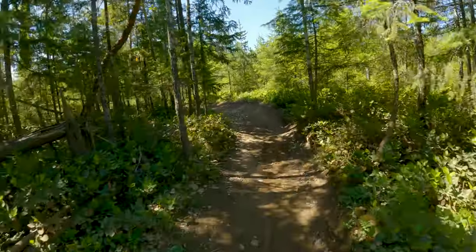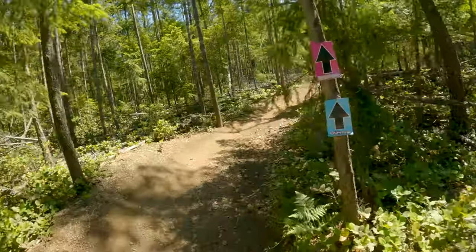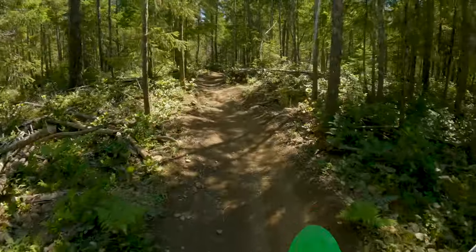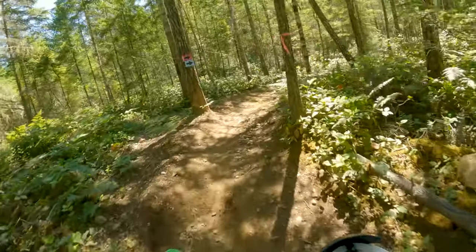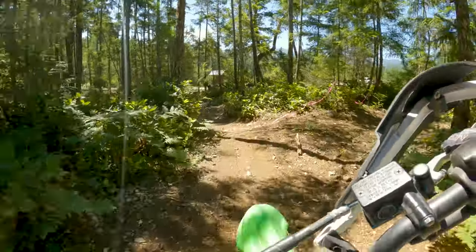Almost died off that one. Coming in here, death gripping a little hard. Switch to banks, over here more whoops. Trying to keep her together, over here, tight by the tree. And that was a really, really quick lap around that course.